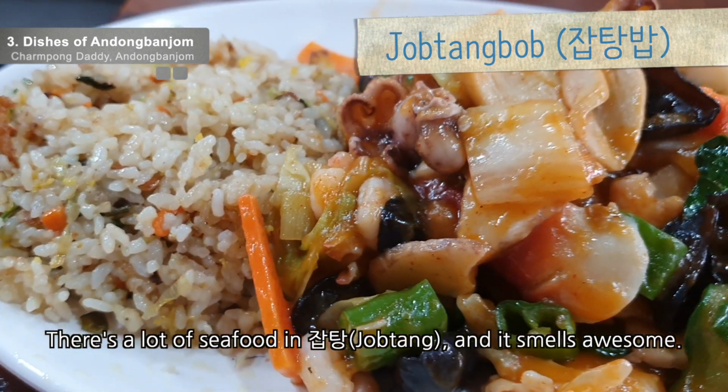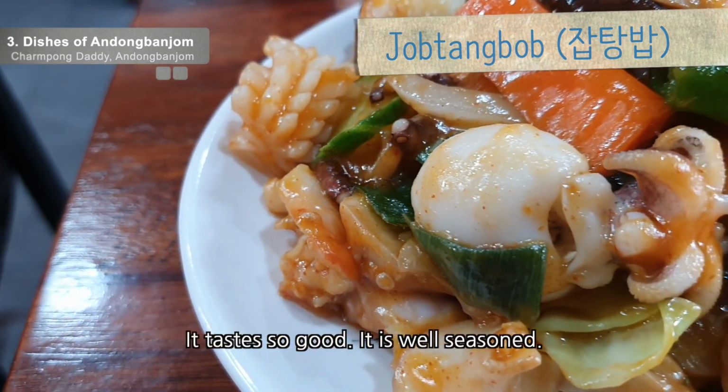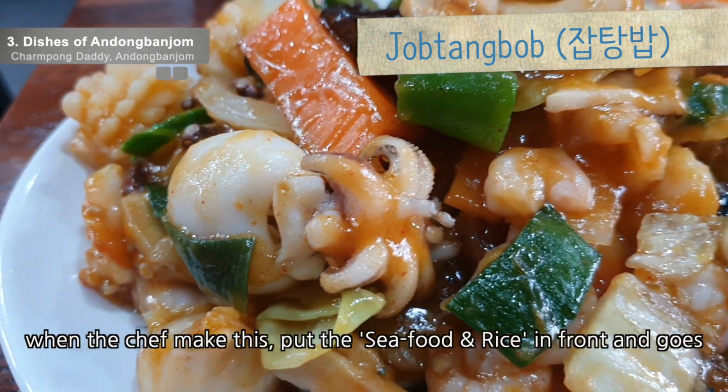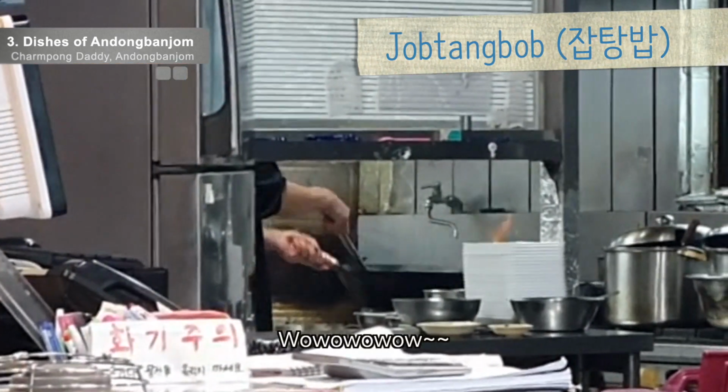There's a lot of seafood in japtang and it smells awesome. The wok hei is great too. It tastes so good, it's well seasoned. When the chef makes this, he puts the seafood and rice in front and goes, wow!